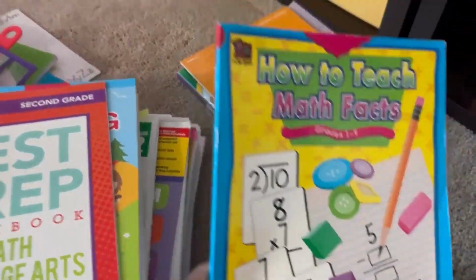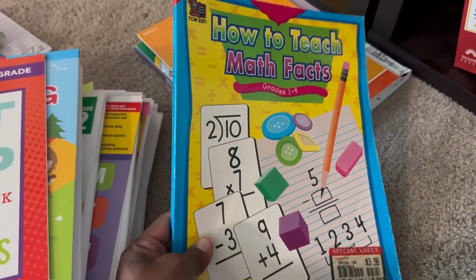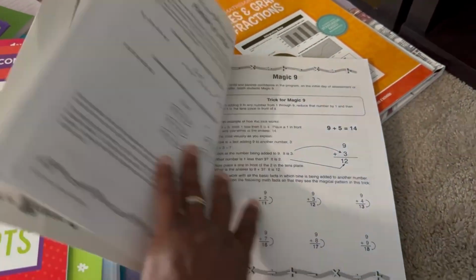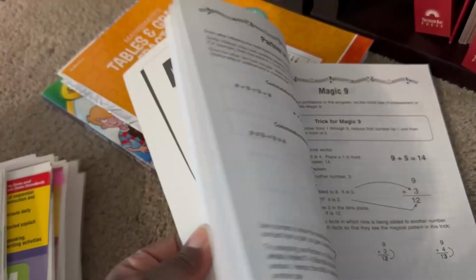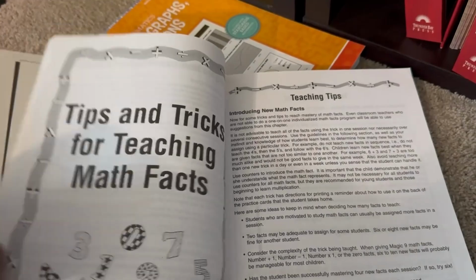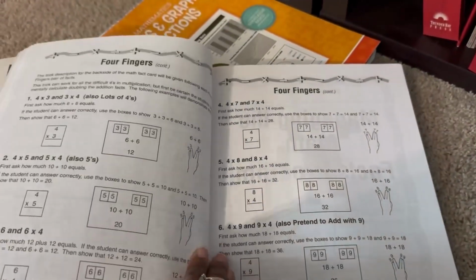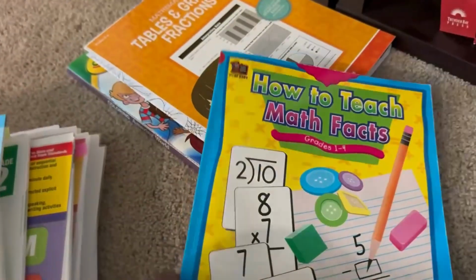I found this book, I don't even remember, maybe at a teacher's event for free, and it was How to Teach Math Facts. But when I opened it up, I was so overwhelmed with it. I was like, I'm not going to use this. There were some cool things in there about how to do like the magic nines, partner in pairs, things like that. But it's really just a book for the teachers. And then there are some practice sheets in the back. But she has plenty of math practice stuff. So I'm letting that go for sure.